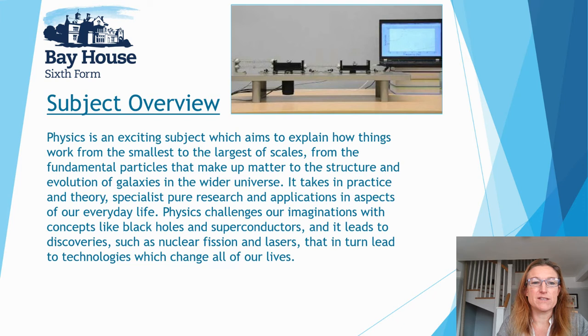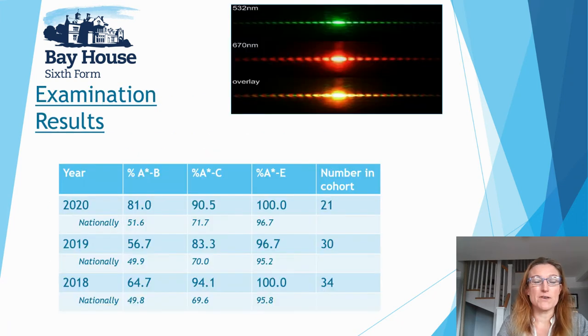But obviously physics is the understanding of how the world around us works, lets us know the fundamental laws that govern interactions between particles, which obviously then grow to explain most of the rest of our universe. So if that fascinates you, then A-level physics is definitely for you.